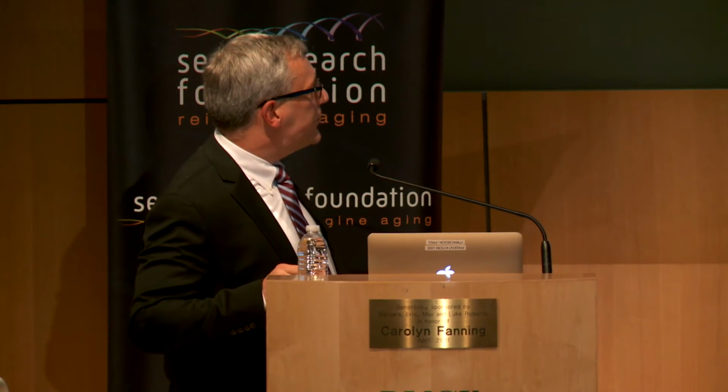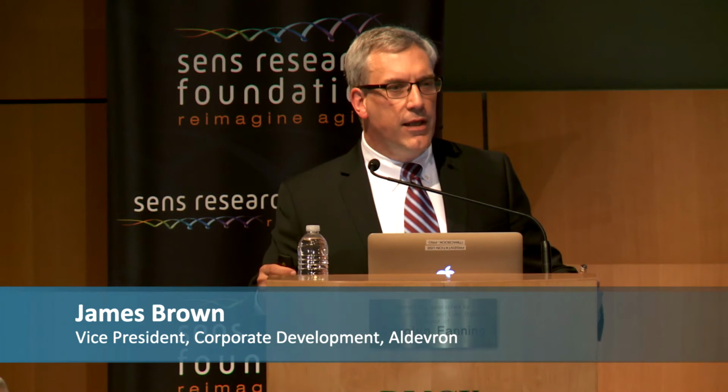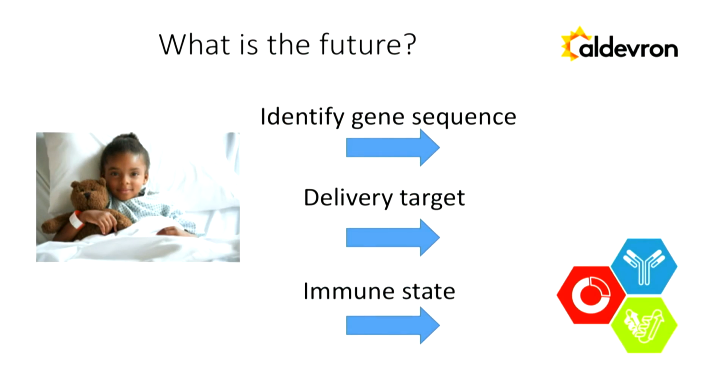So if you're a patient, we're going to identify the gene sequence that we want to deliver. Find the delivery target. Is it a tissue? Is it the brain? Can we just administer it intravenously? And what is your immune state? Because again, if we use viral vectors for direct delivery, say to your liver or something like that, if you have pre-existing immunity to that vector, that's a problem. It's not going to work for you.